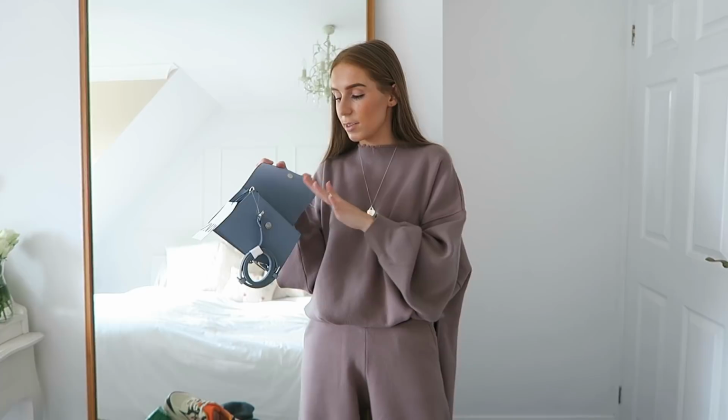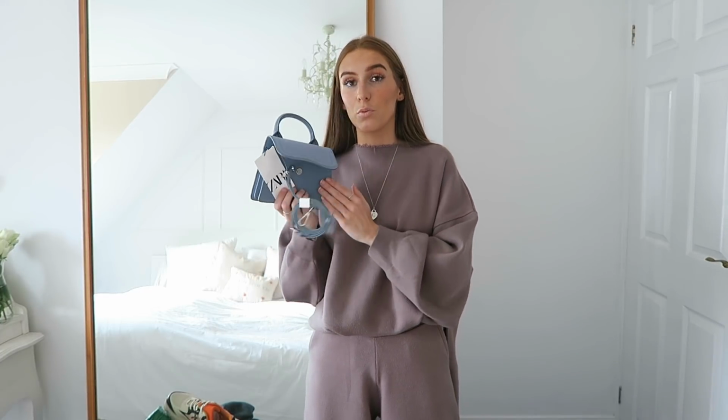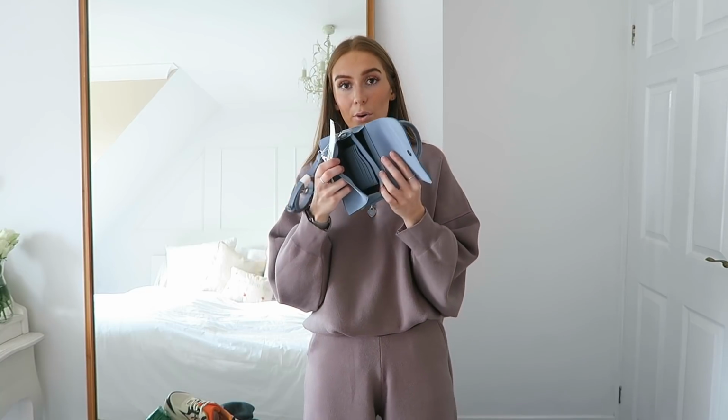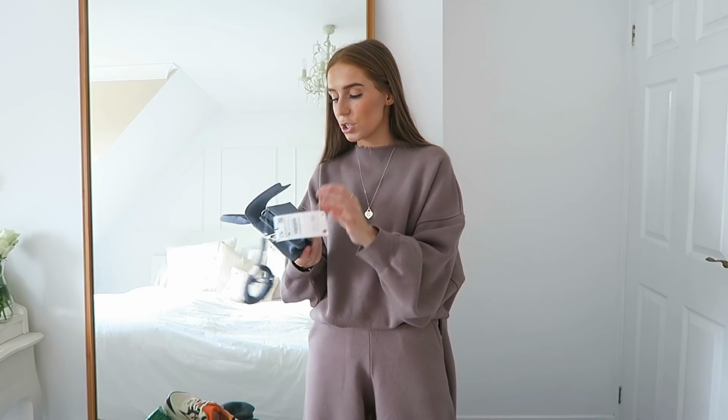And this is very similar to the little cream bag that I have, in the fact that it's got the two compartments, it's got a long strap, and it's also that same sort of really, really soft material. It has also got a little card holder built inside it as well, which is really good, and it was only £19.99, which is such a good price.